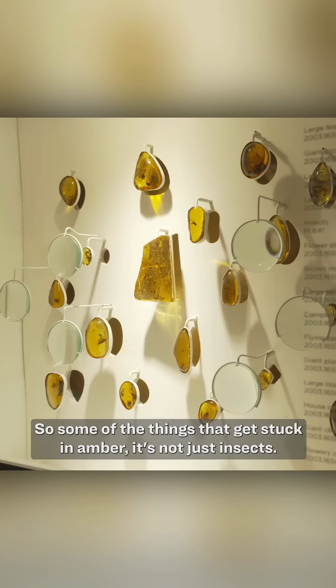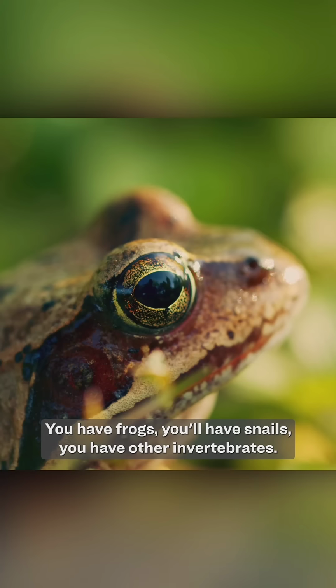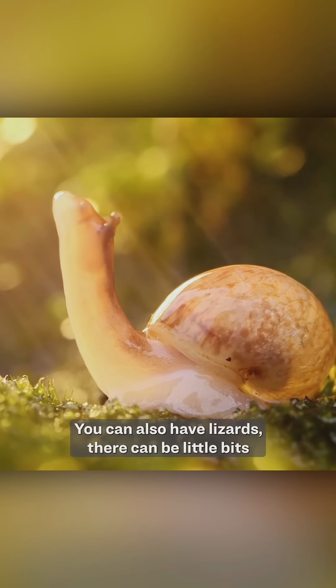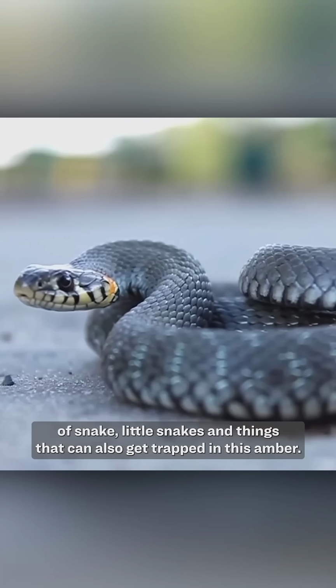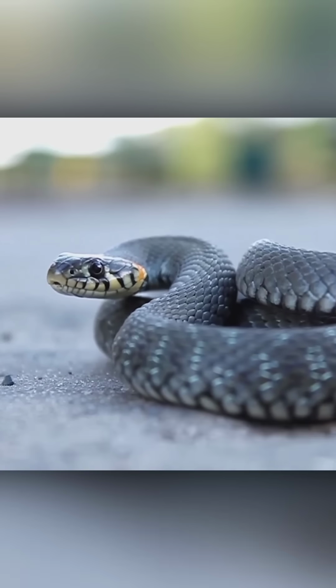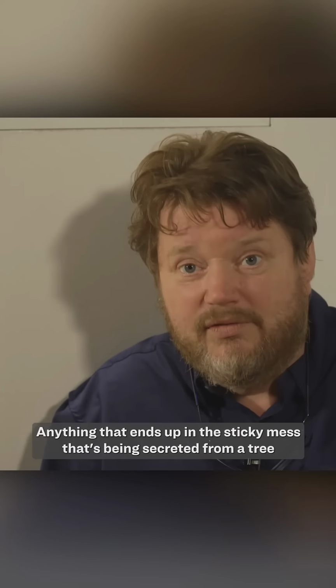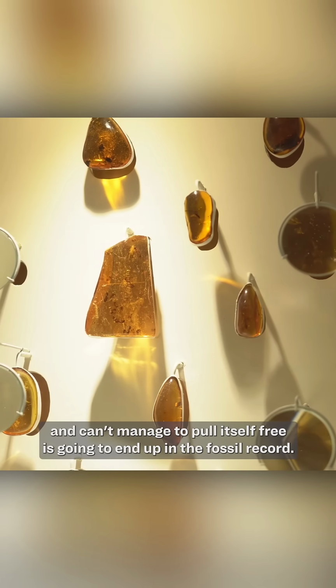So some of the things that get stuck in amber, it's not just insects. You have frogs, you'll have snails, you'll have other invertebrates. You can also have lizards. There can be little bits of little snakes and things that can also get trapped in this amber. Anything that ends up in this sticky mess that's being secreted from a tree and can't manage to pull itself free is going to end up in the fossil record.